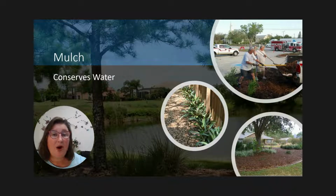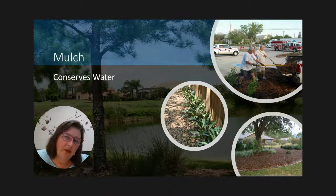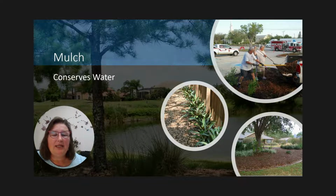Mulch can help save water because it keeps water down at the root balls of the plants where they need it. So it acts like a blanket. Instead of the water just evaporating away, it can hold that moisture in. Not only does it do that, but the mulch breaks down and provides organic material into the soil, which is great because we need water holding capacity.